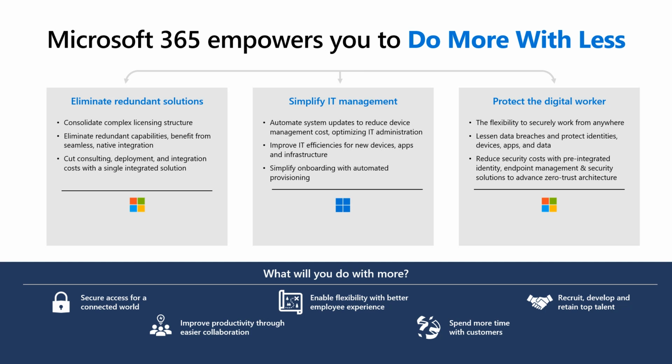And so when we talk about do more with less, the kind of things that we're going to talk about in the workshop today are things like securing your access to the connected world, improving your productivity through collaboration, the flexibility features and options for your employees now that they're in a hybrid way of working, how you can spend more time with your customers, how you can be more productive by automating repetitive and time-consuming tasks, and then features as well to help you retain your top talent, and recruit and bring in the top talent from your, dare I say, competitors, because it is a competitive world we live in, right? So we're going to be talking about the M365 offerings that touch all those spaces.